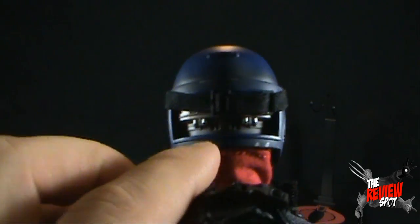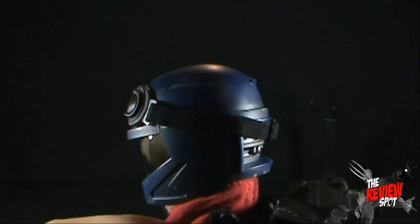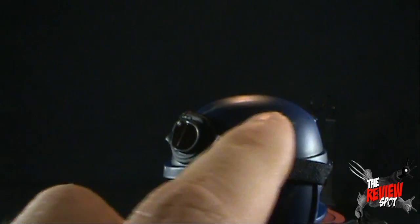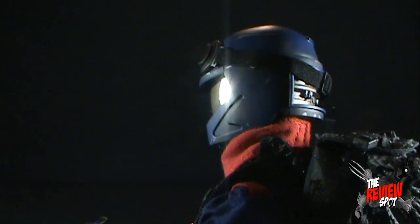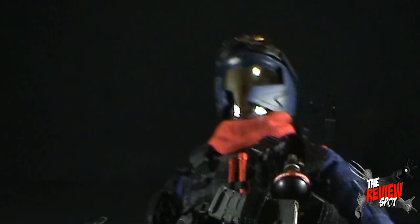You can see that there is some back detailing on the actual helmet itself, but I really like the fact, and I'm hoping the camera will pick it up, that there's that little bit of scuff on the sides and top of the helmet. I think that's just that extra little bit of work, that extra little bit of care, but you can definitely appreciate it.